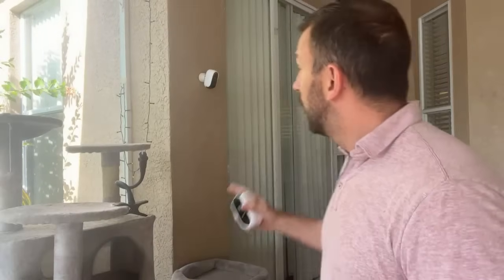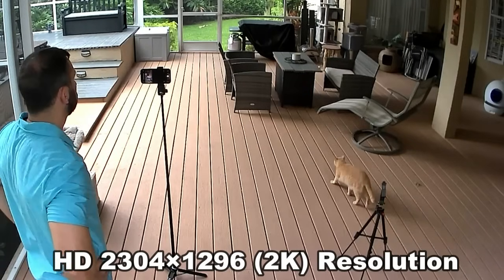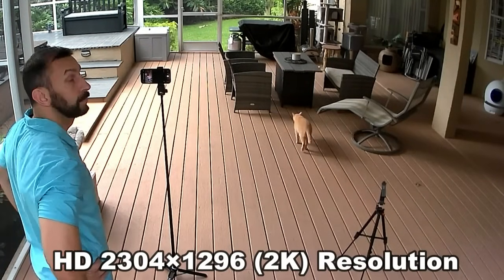Now the app itself is pretty cool. The resolution on this is second to none and the IR is great. It's got the LED light as well. So if you're looking for something that ties in with your Google Assistant, something that ties in with your Echo device, something that just works well, this is it.